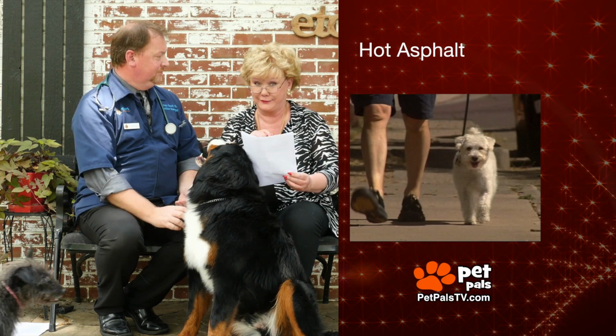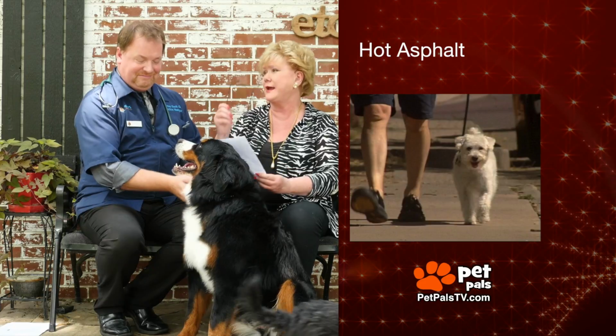It does cross-protect a little bit against some other poisonous snakes, but not snakes like copperheads and water moccasins that we have farther to the southeast. Wow, okay. Hot asphalt, blisters and burns.